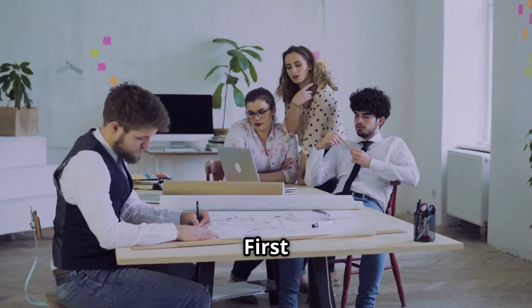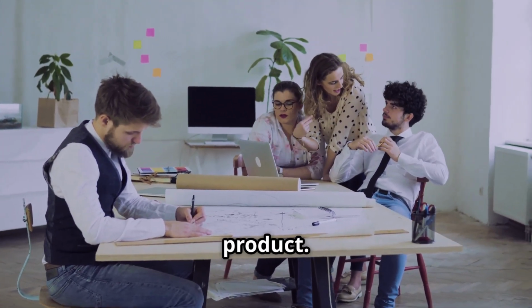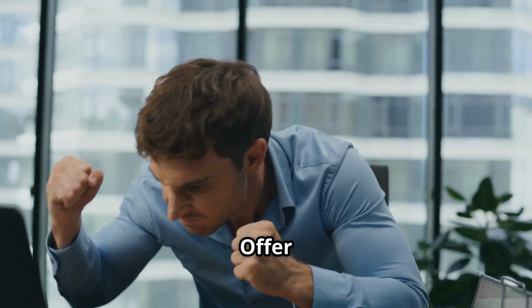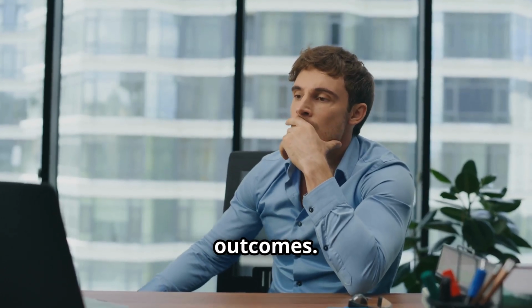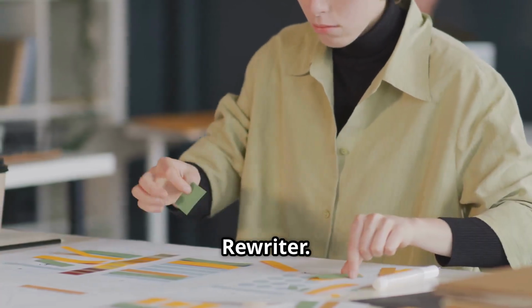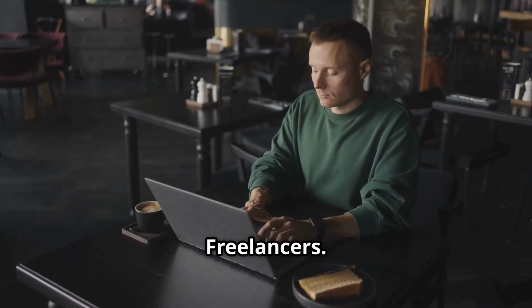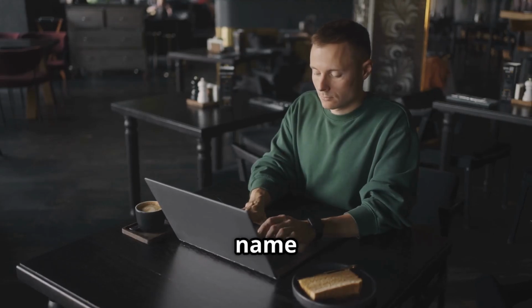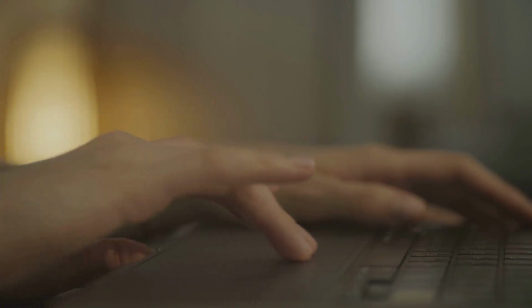Let's break it down. First, name it like a product. Don't call it GPT Offer Helper 2.0 or Prompt Bot. Nobody wants AI, they want outcomes. Instead, the Offer Clarity Builder, Cold Email Rewriter, the Client Niche Snap Tool, Subject Line Fixer for busy freelancers. Make the benefit obvious, make the name punchy, make it sound like a tool they already wish existed.